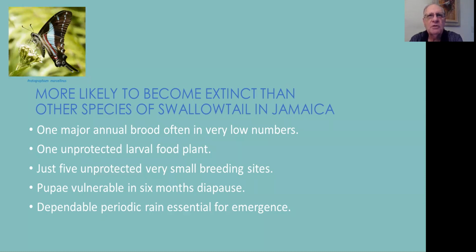While pupal diapause beneath the larval food plant leaf litter can last for several months, these sites are susceptible to destruction, especially by human activity. The species is dependent on periodic rains for adult emergence. However, these rains, especially what are referred to in Jamaica as the May rains, are becoming less reliable due to climate change.